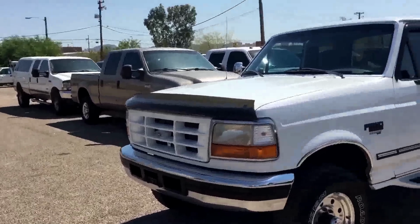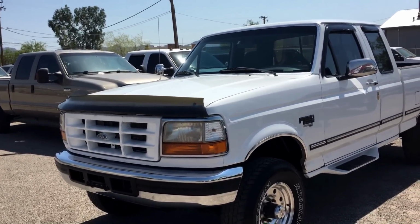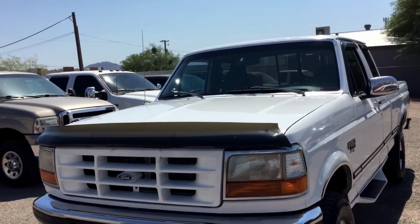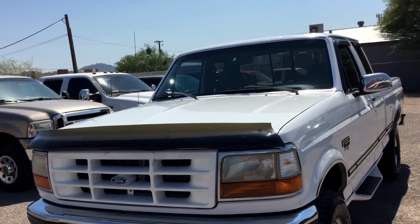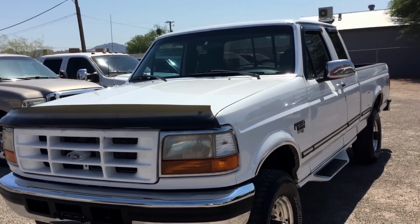Let's see. Got a new clutch, new flywheel, rear shocks, wiper blades, Rotella oil and filter, glow plug relay, front and rear pads and drums, axle seals, and wheel bearings. It does not have a catalytic converter. It did have a little exhaust leak, so we had to fix it with some new tubing, and that is that.